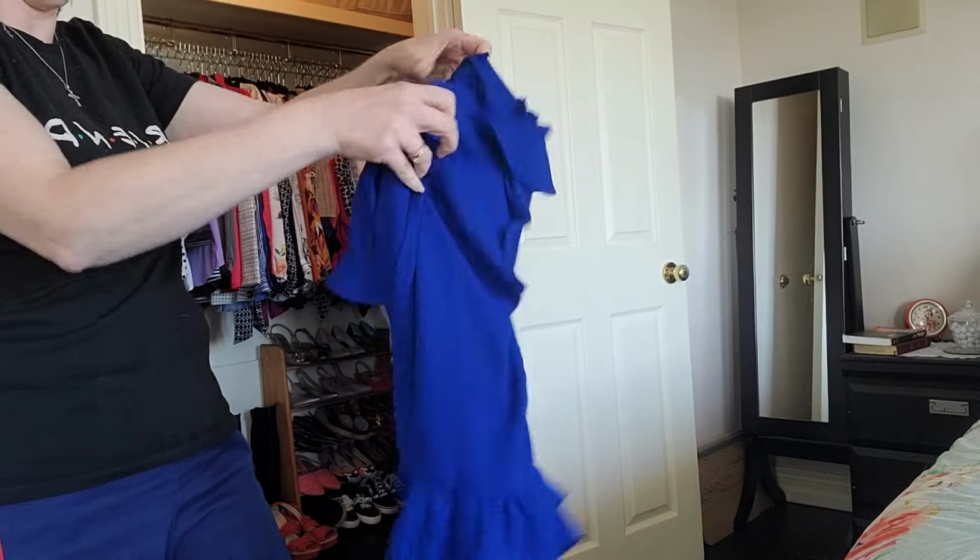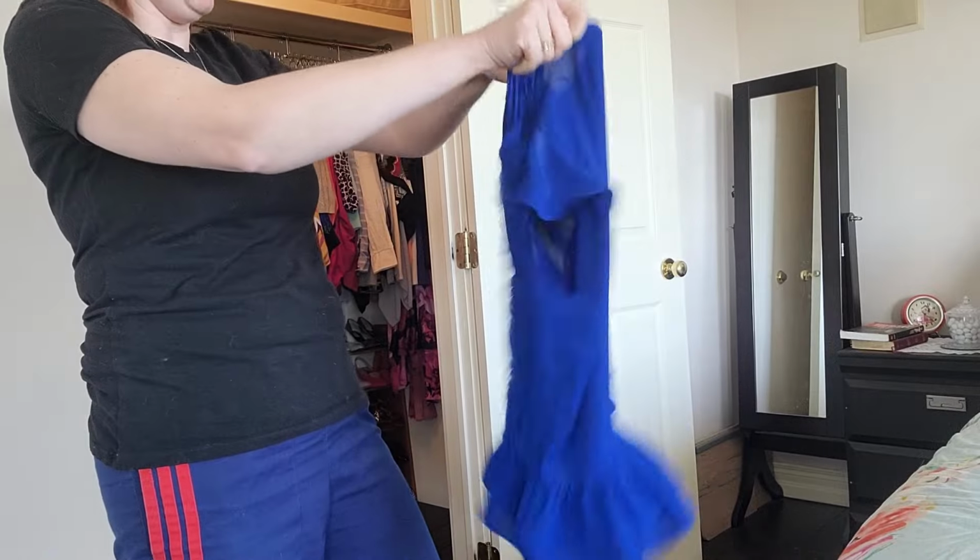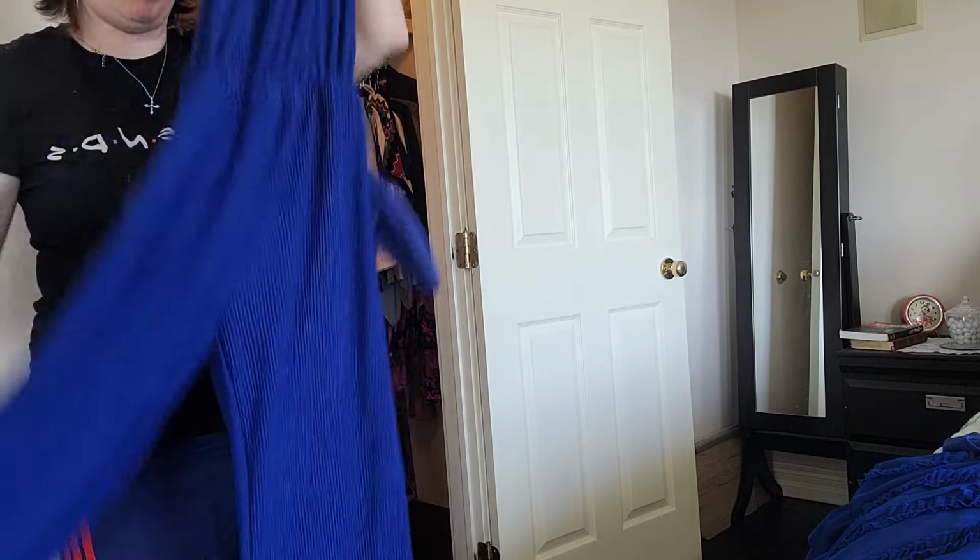So I've got a short sleeve blouse or shirt. And then I have this outfit I wore to church on Sunday. It's just kind of tangled up here. Just a nice little one-piece pantsuit.